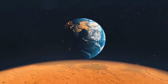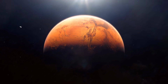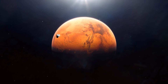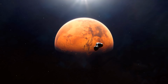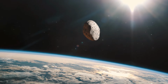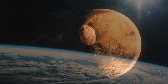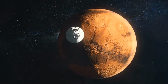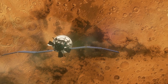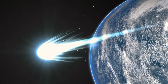And finally, we have a wild theory that life didn't start on Earth at all. It could have been brought to us from somewhere else. Rocks from Mars sometimes get blasted into space by big cosmic collisions. Some of these rocks have ended up on Earth, carrying tiny microbes with them. So maybe, while we search for life on Mars, it could have been the red planet that started our very own life. Or maybe it wasn't Mars.